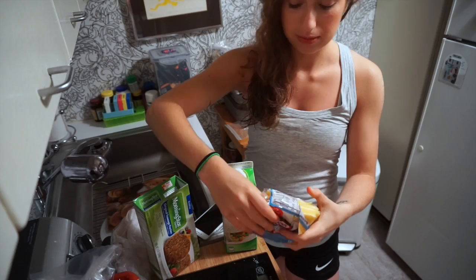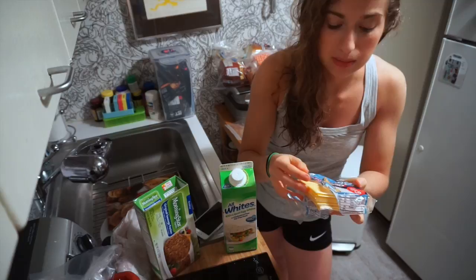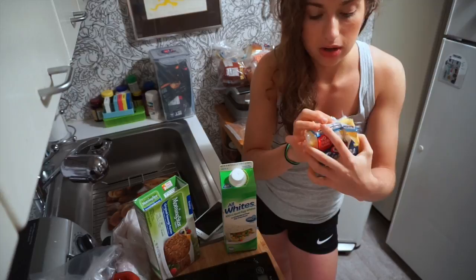Then you can't have a breakfast sandwich without some cheese. I don't use fat-free because I don't like the way it melts. I don't like the way it does anything, to be honest. So I use the 2% American. Macros for that are 2.5 grams of fat, 2 carbs, 4 protein.